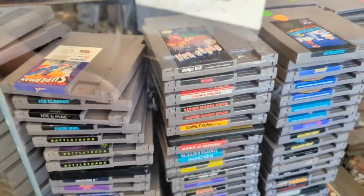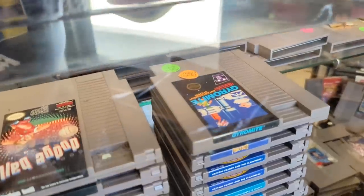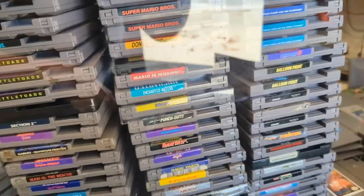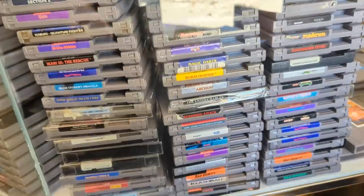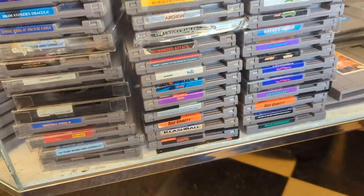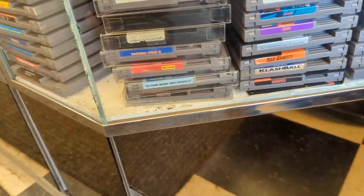The very first thing I see, stacks of NES games and good games, too. Look at this Gyromite up here. With the converter, only $25. I'm buying that before I get out of here. Nice selection, nice collection. Some great games that you see immediately. First thing you see, Wayne's World over here. I'm gonna ask him about that one too. It's not gonna be cheap, but I might be able to find one.